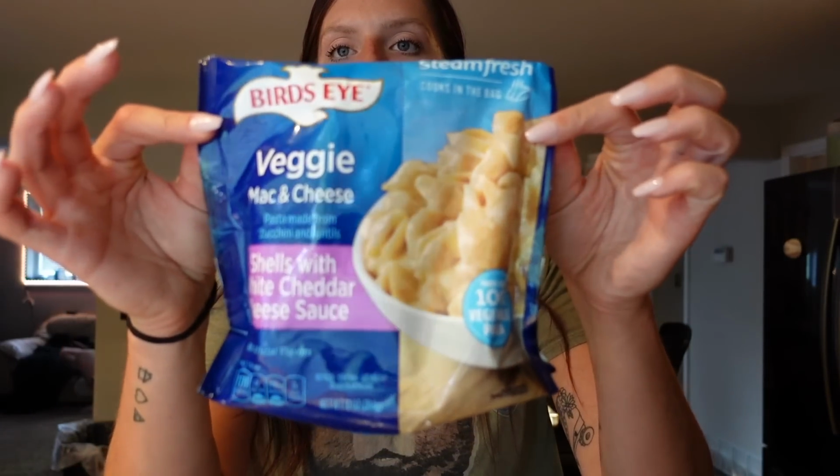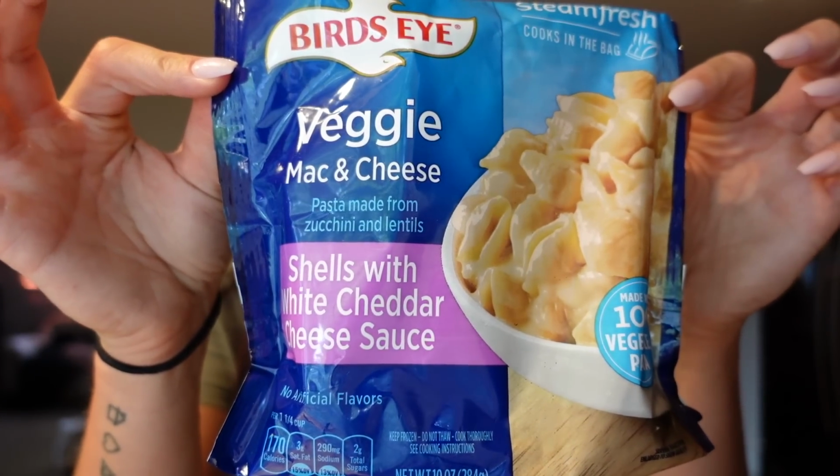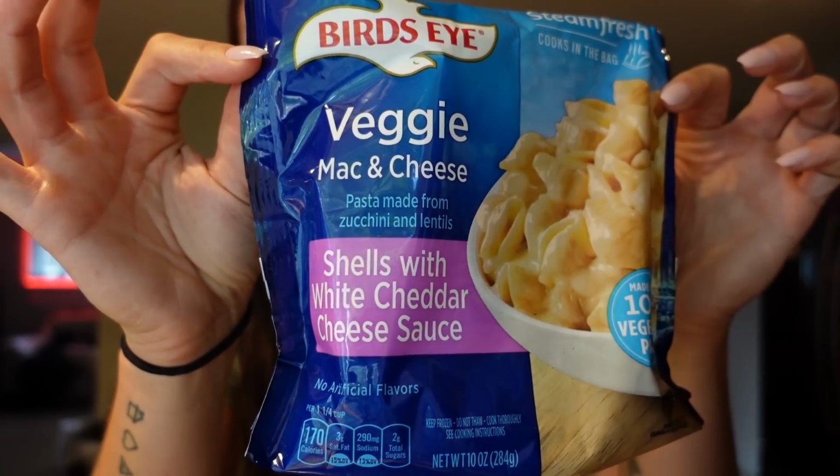I also heated up a bag of these veggie mac and cheese shells. They have the white cheddar cheese sauce on them. Adam and I are gonna split the bag, so the serving for us will be 7 points each. And then I also have some corn. So we just wanted some plain corn. I added 1 point worth of ghee and I just mixed it in. And then I also put some of the everything but the elote seasoning on from Trader Joe's.